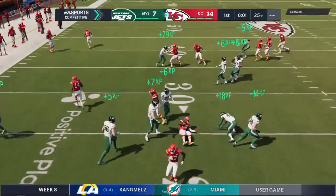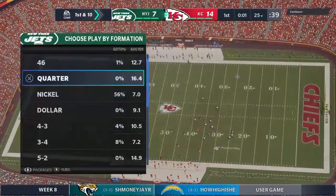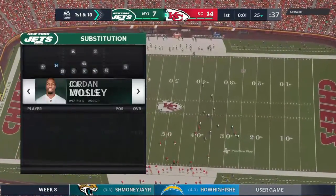And he'll go down as this drive will start at the 25-yard line, at their own 25-yard line.